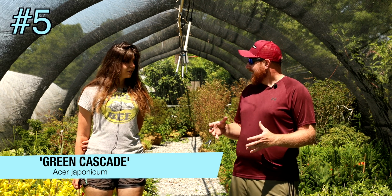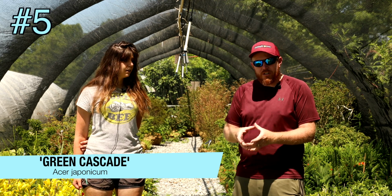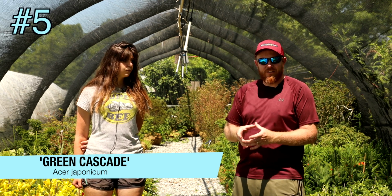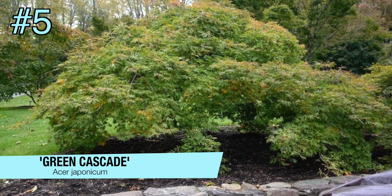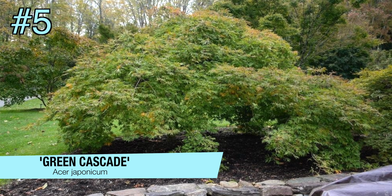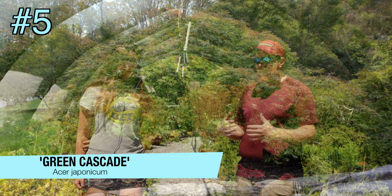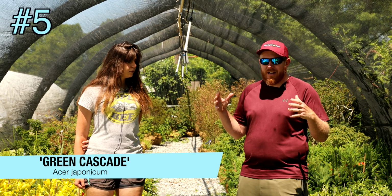Green Cascade is one of those plants that just has that cascading habit. It's got that large Acer japonicum leaf, that heavily dissected foliage. And it's one of those plants that is just nice and cascading. It's a selection by Art Wright, the guy who wrote the book on Japanese maples, his right-hand man, the guy who's doing a lot of propagation with him. And it got into the nursery trade, and it's been popular ever since.